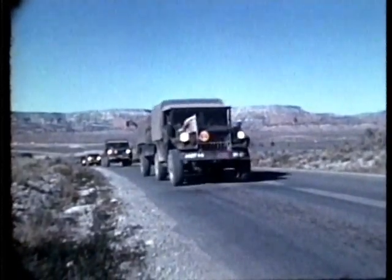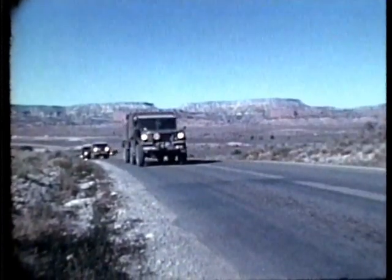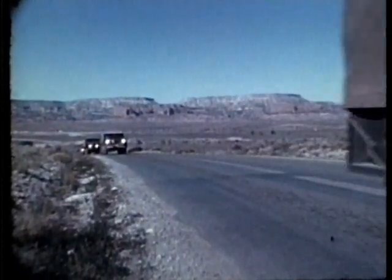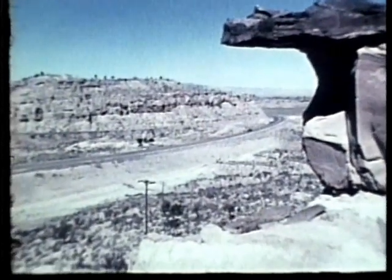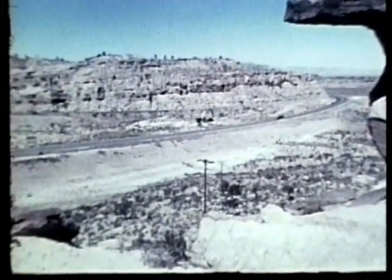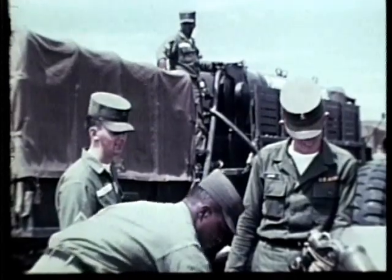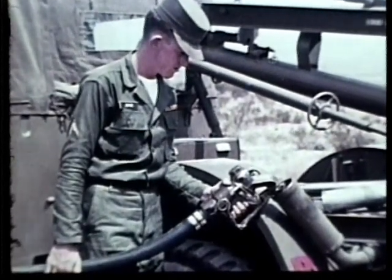Soon the Pershing convoy was on the road again, this time headed for Fort Wingate near Gallup, New Mexico, and the final set of firings in this series, which would mark the Pershing's graduation to full operational status. As during the other road marches, the convoy was virtually self-sufficient, carrying its own fuel, food, and water.